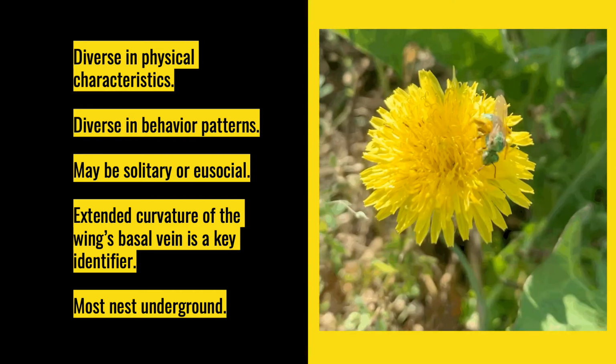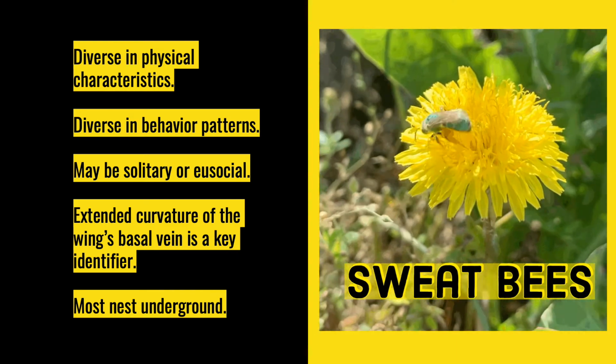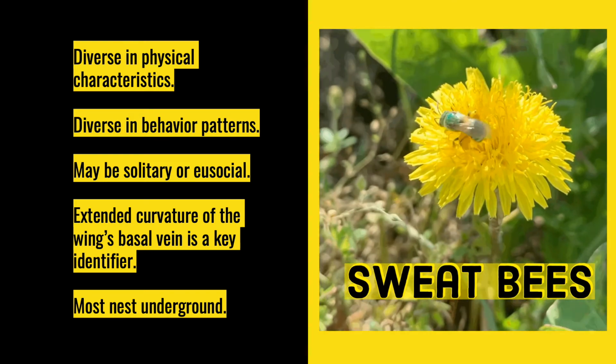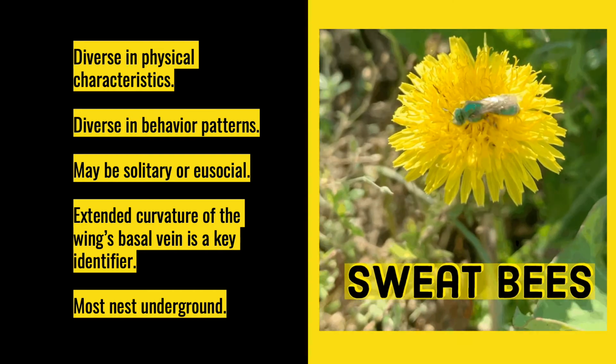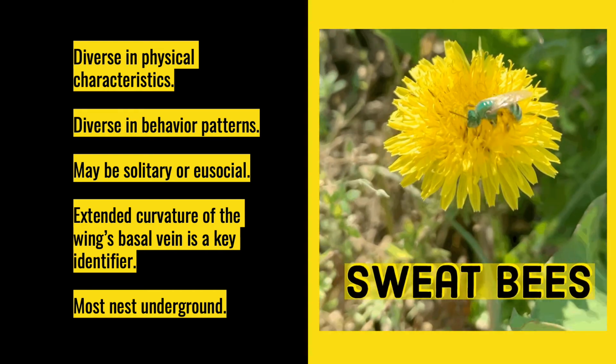And many of them nest underground. Regarding the diversity of their physical characteristics, generally they remain pretty small, but they can be metallic, they can be multicolored, and the males may also look different from the females.